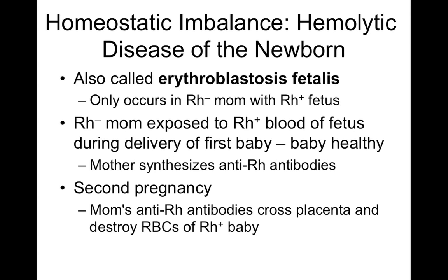Now, what's interesting here is that the placenta isn't a very precise barrier. You can have some blood cells cross the placenta. So in a pregnant mother, you can find fetal blood cells in the pregnant mother's bloodstream or mother cells in the fetus. So they can go vice versa.